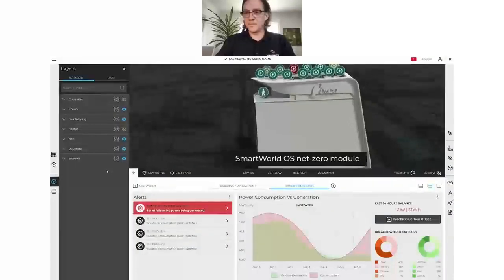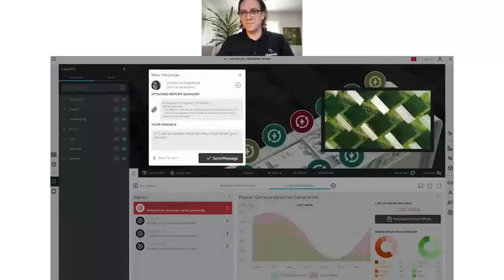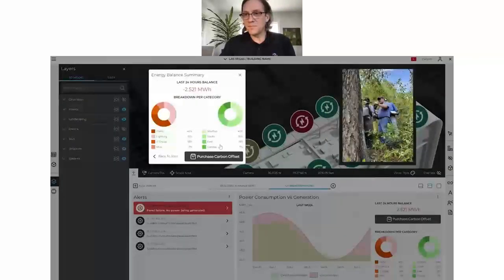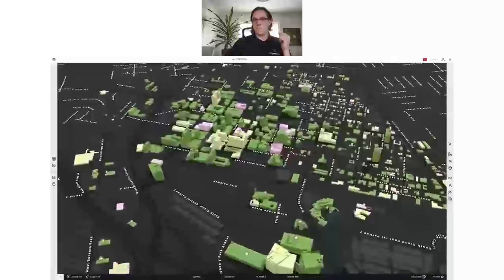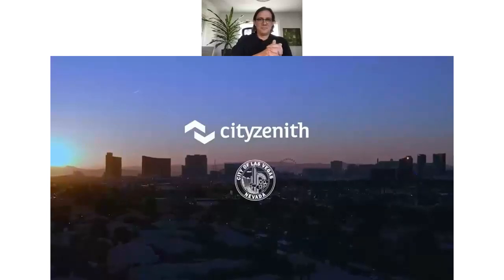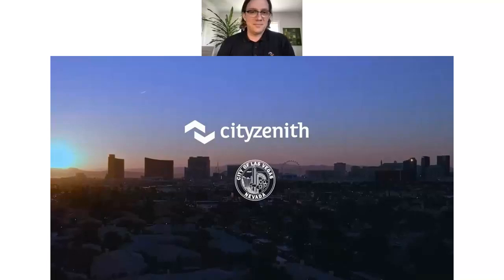Cityzenith's new SmartWorldOS Net Zero module continuously monitors clients' energy consumption, tenant behavior, and renewables performance, making it simple to purchase high-quality, verified carbon offsets to ensure properties maintain net zero compliance, providing the only true end-to-end net zero solution for building owners today. Cityzenith. We pledge to make the built environment a cleaner, safer, more efficient place for all. Join us.